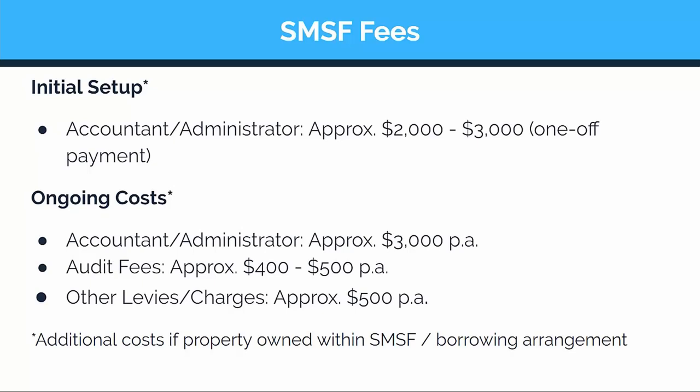I see too many people lose lots of their super by setting up an SMSF and buying property when it really wasn't in their best interest to do so, and they hadn't run all the numbers to see how beneficial it actually was. So back to fees.